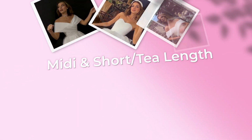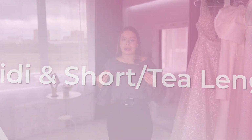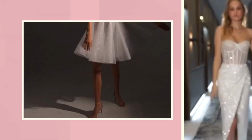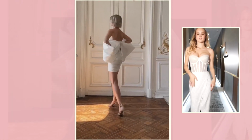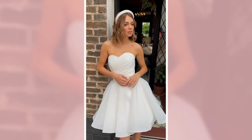Also, we have midi and short wedding dresses. So for those who are confused, what is the difference? Well, basically midi is the length that reaches your ankles or mid-calves, or a little below the knees, somewhere in this area, while the short gown is usually a mini gown, and it goes right before the knees or somewhere in the mid-thighs. Well, it looks pretty, and I recommend wearing this type of dress, midi and mini, for the brides who have super nice legs.